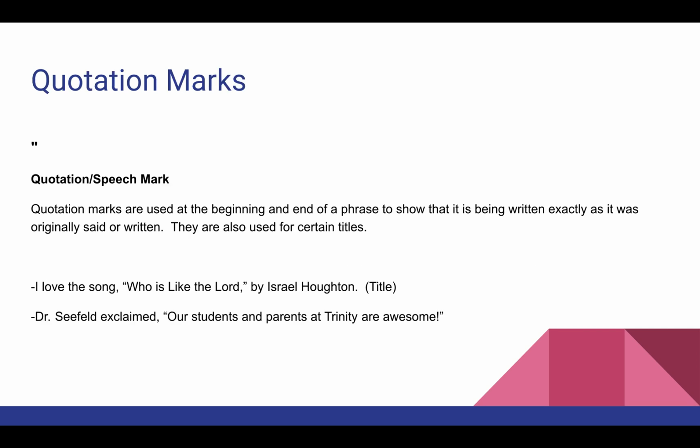And the very last one, quotation marks. Quotation marks are used at the beginning and end of a phrase to show that it's being written exactly as it was originally said or written. And then they're also used for certain titles. So the very first example is an example of a title. I love the song "Who Is Like the Lord" by Israel Houghton. "Who Is Like the Lord" is my title. And for song titles, you're going to put them in quotation marks.